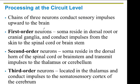So then we've kind of already talked about processing at the circuit level, so I'm not going to go back over it, because we've already gone over first order, second order, and third order neurons in the last lecture. So again, you can review that, but I won't make you go through that again.